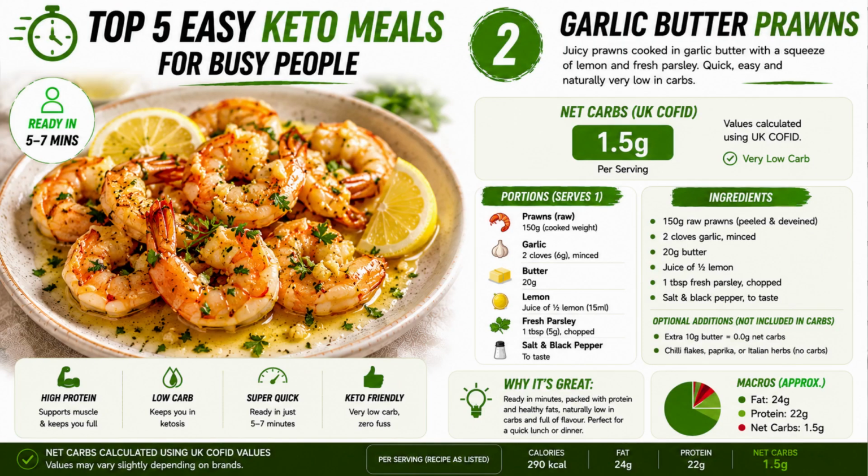Now let's move on. Okay guys, number 2. You can see here, garlic butter prawns. Juicy prawns cooked in garlic butter with a squeeze of lemon and fresh parsley. Quick, easy, and naturally very low in carbs. Net carbs, UK COVID, 1.5 grams per serving. So what we can see here, we've got very low carbs. That's absolutely fantastic, and prawns and shrimp are absolutely fantastic for keto, pretty much 0 carb.